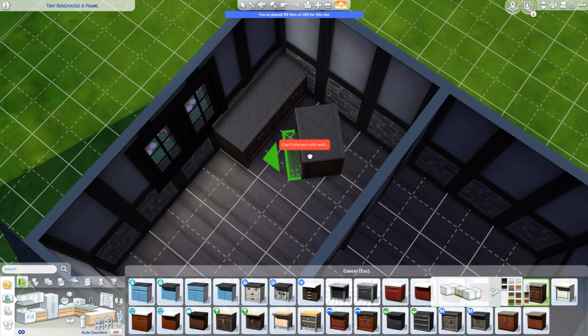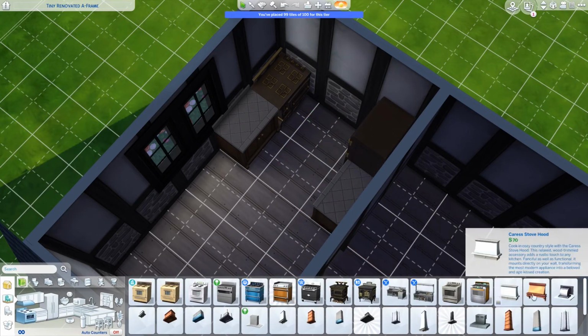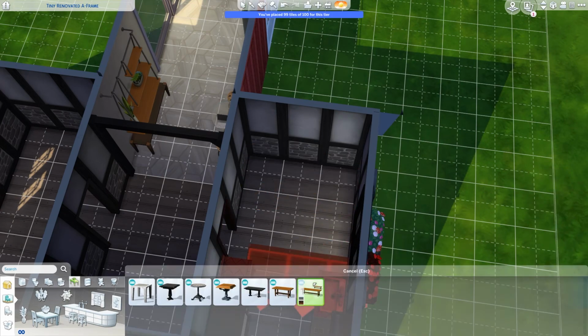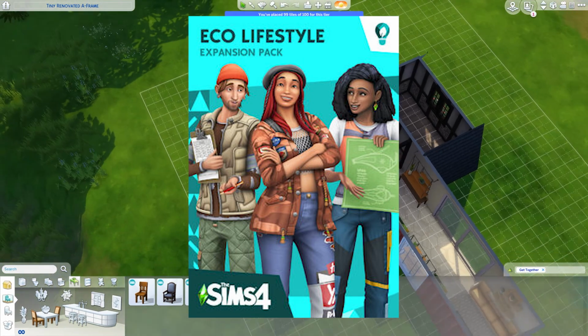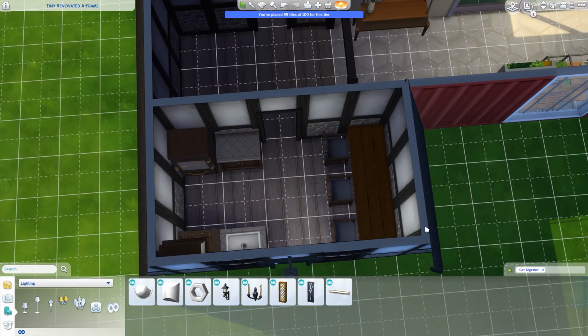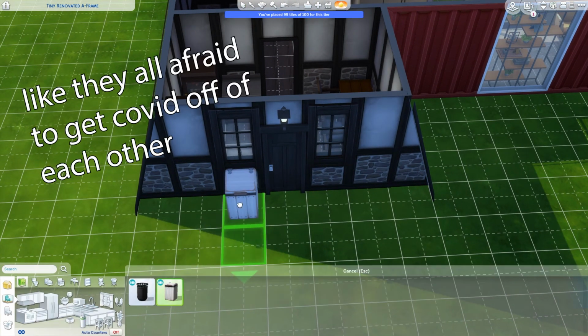I think I've already finished decorating the shipping container, so you might have noticed the way I decorated and furnished that space. I used a lot of the Eco Lifestyle pack for that area only, keeping it very modern and light and airy, with lots of space in between the furniture.